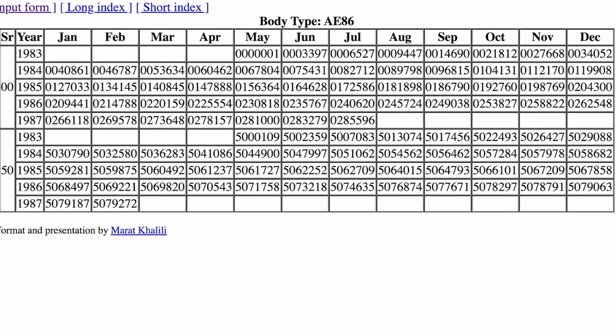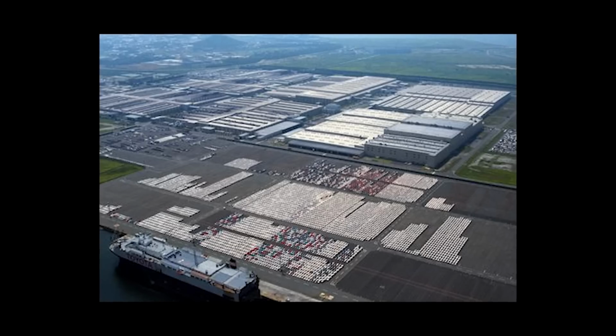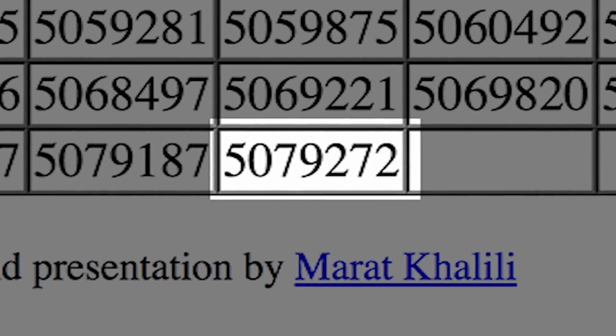At the end we got 285,596 for the first batch of A86 numbers. This is exactly how many were made in the A plant, or the Tahara plant, according to the Russian table. The same was done with the second batch. Spaced them all out and this gave us 79,272, which also lined up with the Russian table.